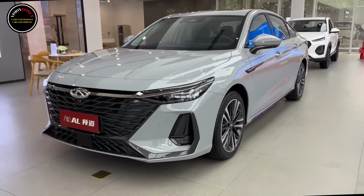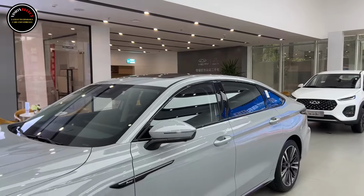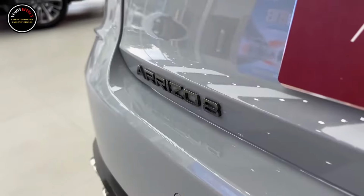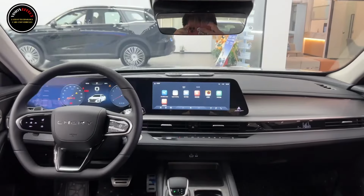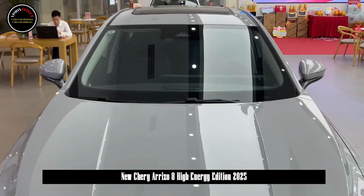On October 15th, the high-energy version of the new Chery Arrizo 8 was officially launched. The new car is available in three configurations with a price range of $129,900.